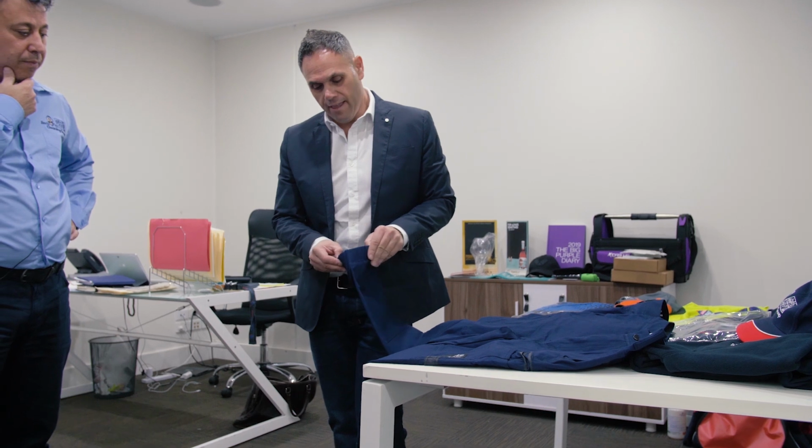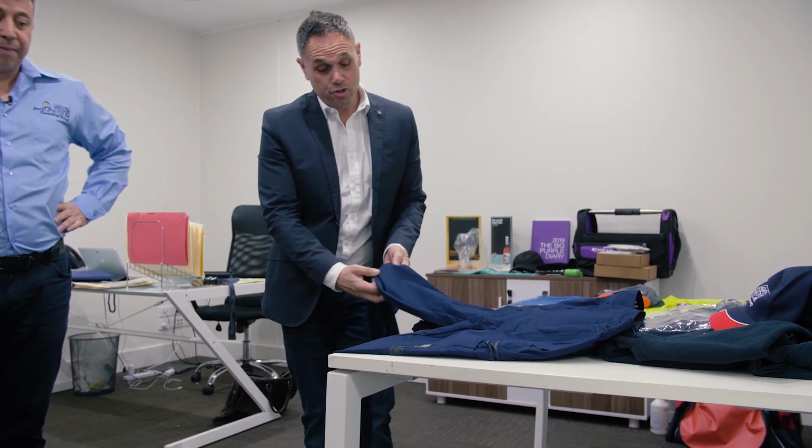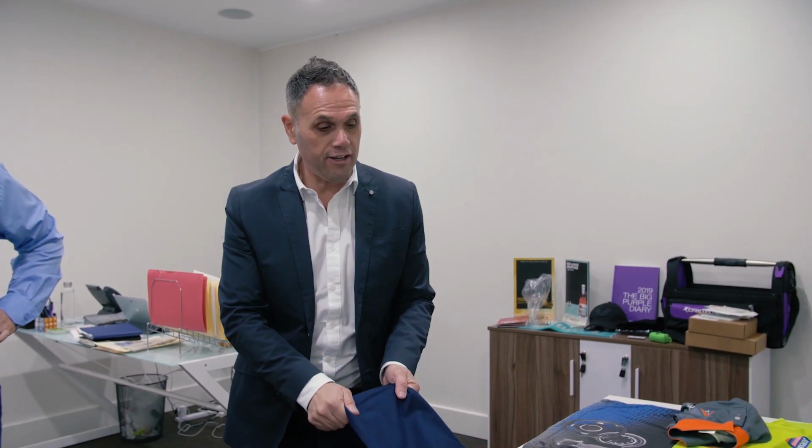So we've now added cuffs, which makes it a bit more comfortable. We've actually added additional stretch, so when you're cleaning, obviously you need some stretch to get around in regards to it.